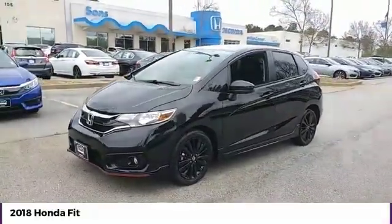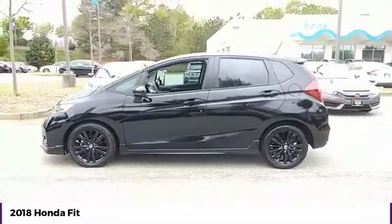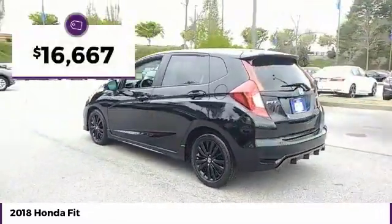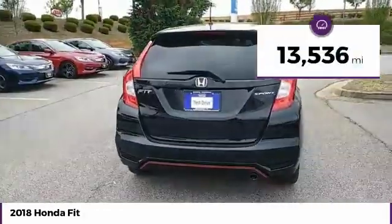The Fit was engineered to be useful, efficient, and reliable, but its most important attribute is its innate charm and coolness, and is priced below $20,000. This vehicle has less than 15,000 miles.